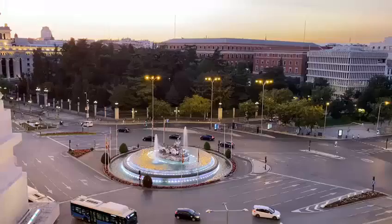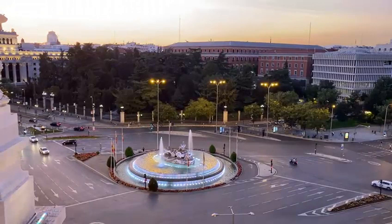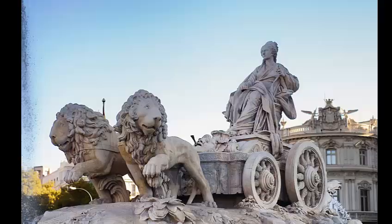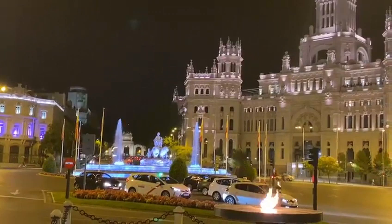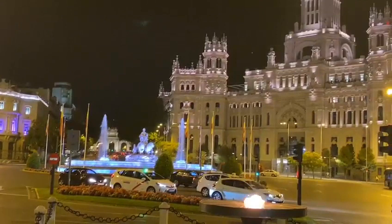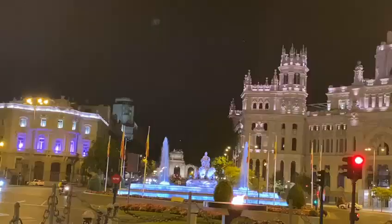Going back to Cibeles Fountain, the city's famous landmark has been standing in this square since 1782. It shows Cibeles, the Greek goddess of fertility and nature, holding a scepter and a key while being pulled by two lions on a chariot. Why lions and not horses? That is the question. There is actually an interesting story about it, which it's up to you to find out. But as they said, the pair of wild lions symbolize the power of nature or the goddess.